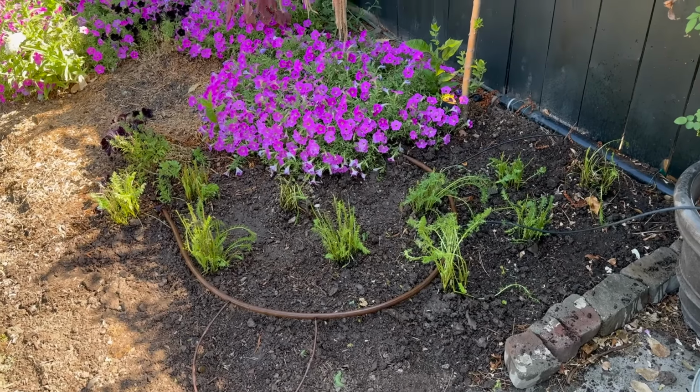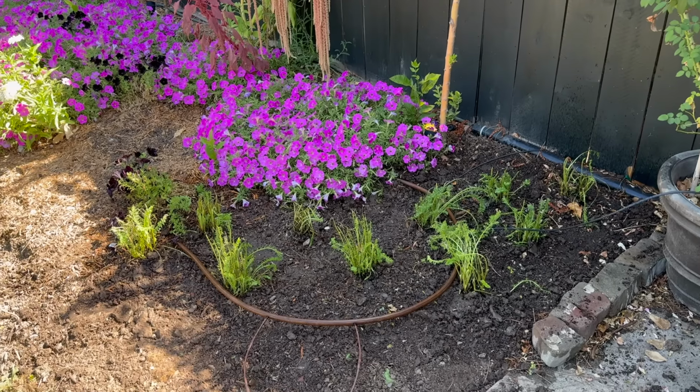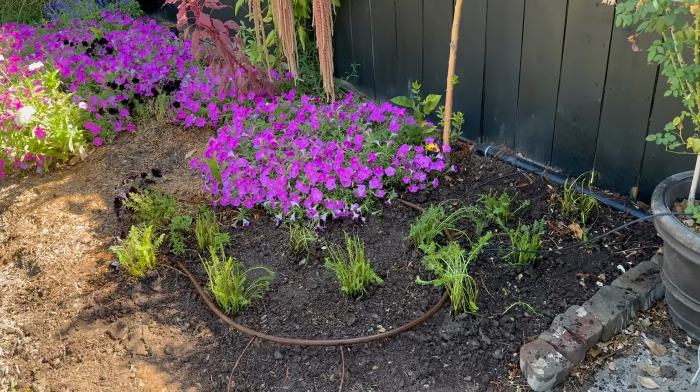Those are gonna be perfect right there. So those should fill out. They should be a nice tall yellow color, and maybe I'll get a flush this year. We'll see. They'll definitely come back next year. But either way, that's gonna be so gorgeous there. I did kind of a little swoop of them.